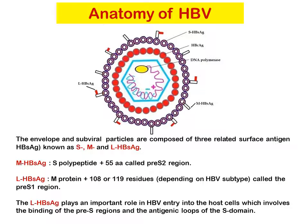We designed our peptide inhibitor based on the anatomy of the hepatitis B virus. This virus has three surface antigens, namely small or S, medium or M, and large or L surface antigens. The L surface antigen plays an important role in viral entry into the host cells.